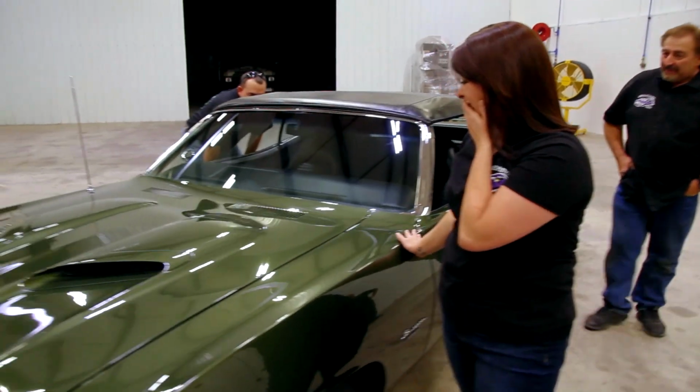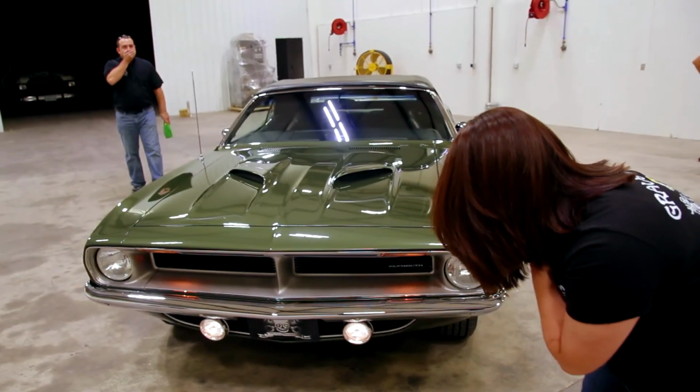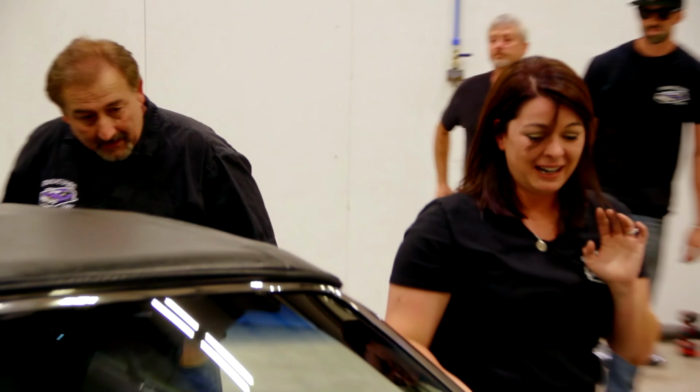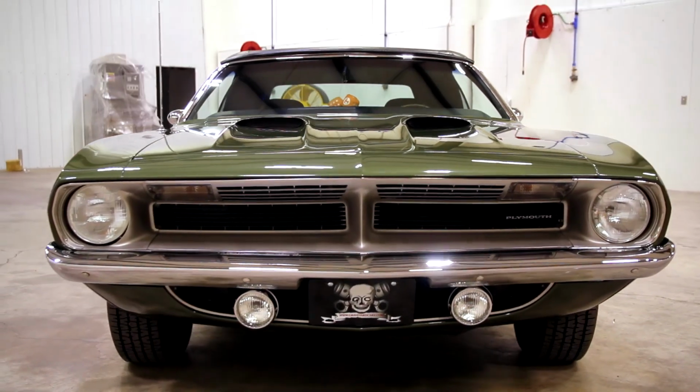I'm speechless. It's gorgeous. It was very touching whenever they first came out and Kimberly just lost it. She started crying. This was the moment that they've been waiting for, you know, and then to see her reaction, it was priceless. I don't know why we strayed from having it all original like we started with, with the hood and the exhaust, but I'm okay with that now.